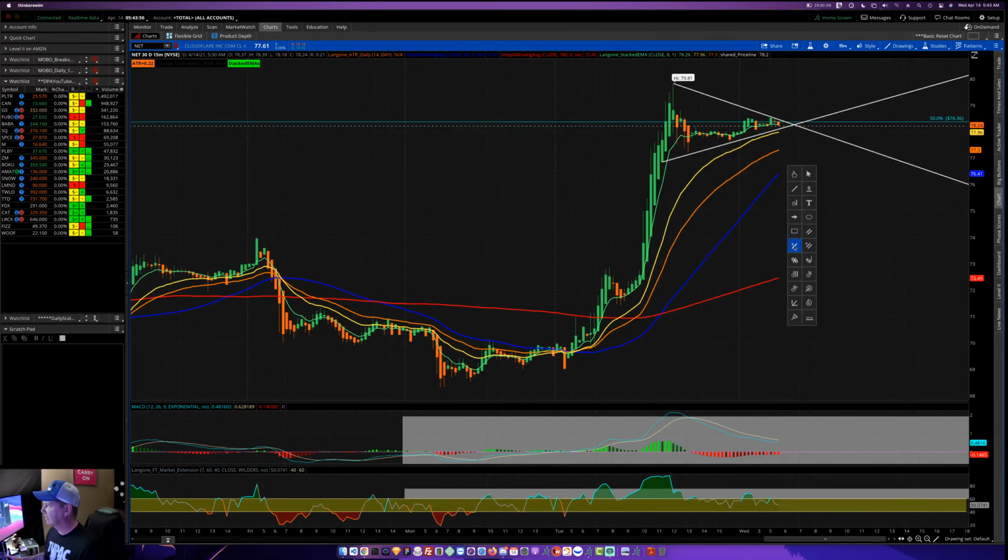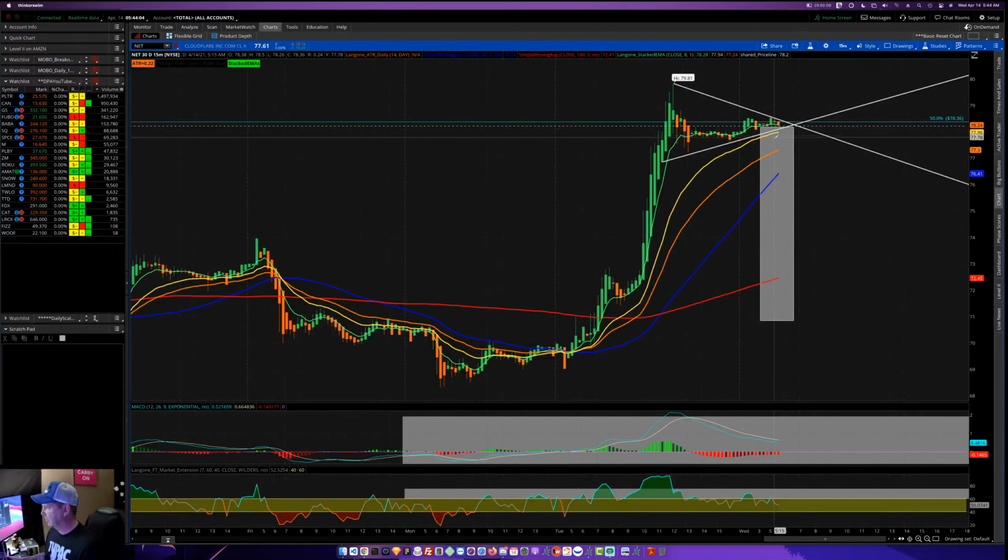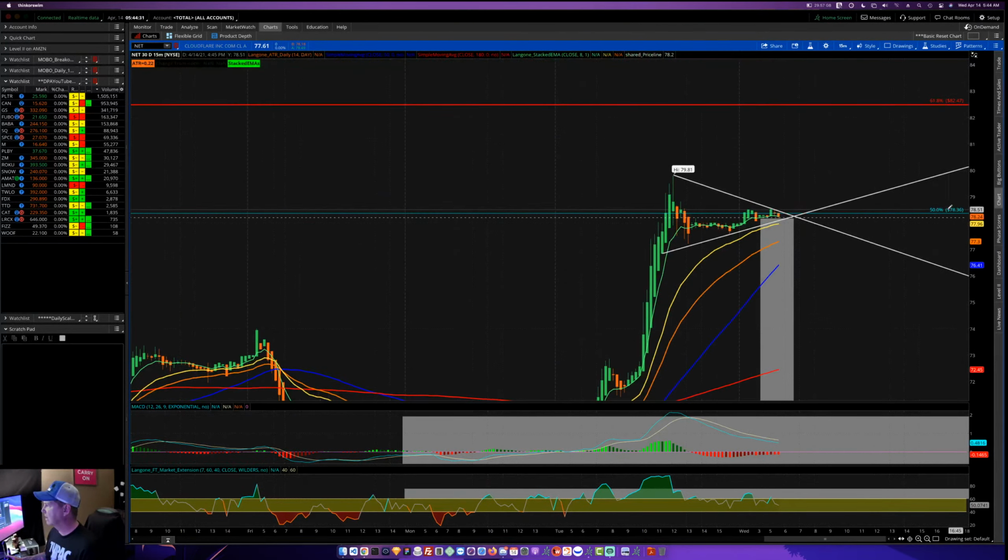We have got stacked EMAs, the 8 on top of the 21 on top of the 34. The EMAs are stacked on top of the simple moving averages, so it's stacked on top of the 50 period simple moving average and the 200 simple moving average. Strong support. We're entering a value area on the market extension, so we're at 50, right smack dab in the middle. We are also at the 50% retrace at 78.